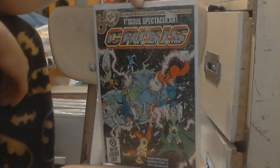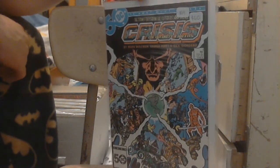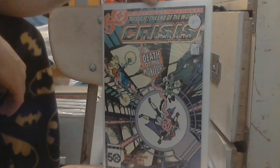Crisis on Infinite Earths #1. Crisis on Infinite Earths #2. This is a story I recommend everybody read. Game changer. Crisis on Infinite Earths #3. It says $60 up there, but I got it on eBay for like $20, the entire lot. Now it probably would cost a lot more, but this was back in the day, the late 2000s when I picked some of these up.